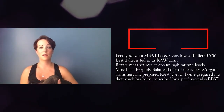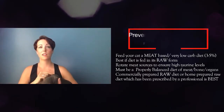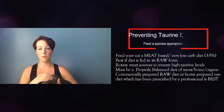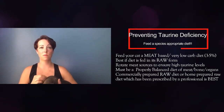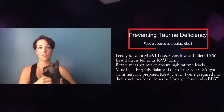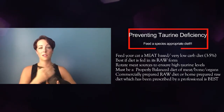The ideal diet for a cat should contain primarily meat, and this should be a balance including organ meats and bone. The diet is best eaten in its raw form, as that is how all the nutrients in the food are retained at their highest potency.